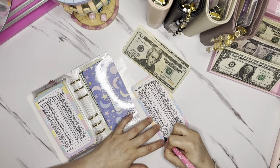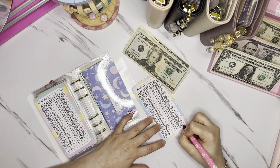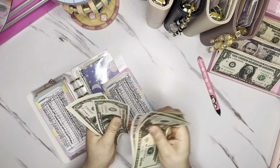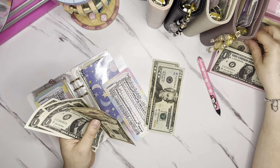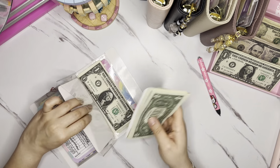So I'm going to keep using this sheet just so I don't have to reprint one, but I'm at 54. I might have to go to the back. 20, 45, 50, 1, 2, 3, and 4. So I'm actually going to take that and put a 10 in here just because I might need more 5s to make that money stretch in all my sinking funds, you know.